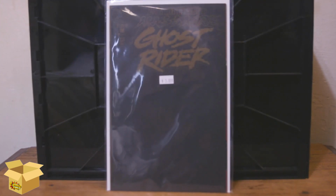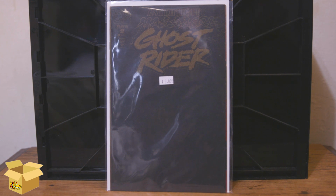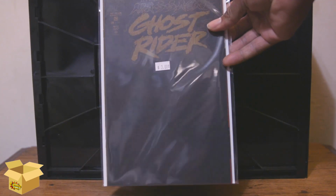Ghost Rider #40. Just picked it up, man, purely off the basis of it being a black cover. Decided I'd go with that. You know, $3 for a solid black cover, and pretty fine, near mint condition. I wasn't gonna turn that down, man. So I went ahead and picked that up.